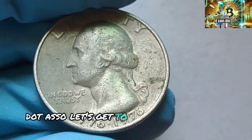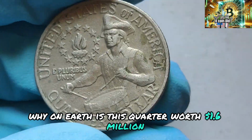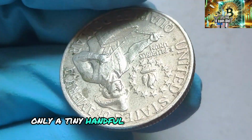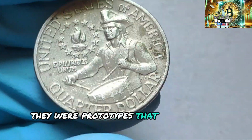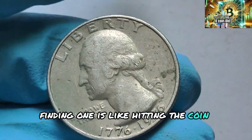So, let's get to the $1 million question. Why on earth is this quarter worth $1.6 million? Well, the value boils down to a few key factors. 1. Rarity. Only a tiny handful of these coins exist. Some say it was a mistake at the mint. Others think they were prototypes that slipped into circulation. Either way, finding one is like hitting the coin collecting jackpot.